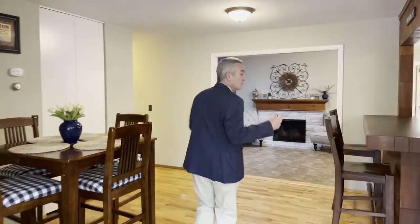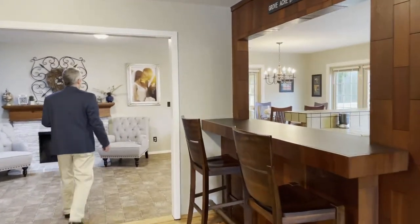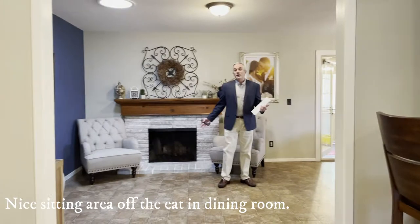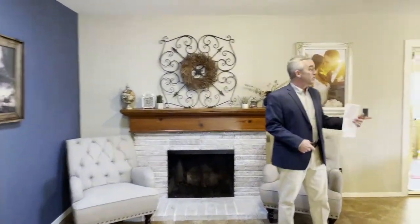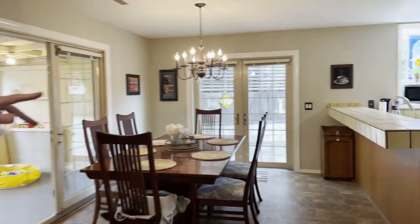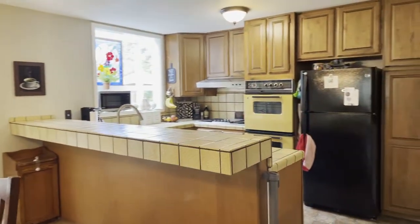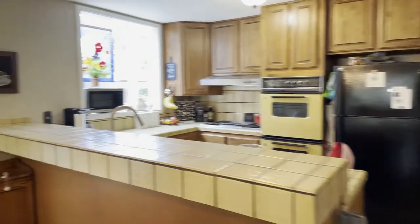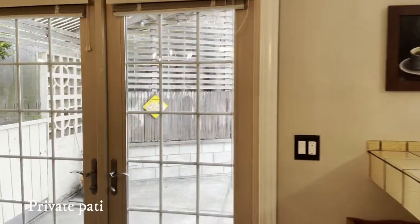So let's go back. We've got the living room, hardwood floors, steps out into kind of a sitting room. You can make this a TV room. You have the fireplace. This is just off the kitchen. So you have the dining room, eating kitchen, dining room, and then you have the kitchen right here. So it's nice and open, and has actually a door off to a little private patio there as well.